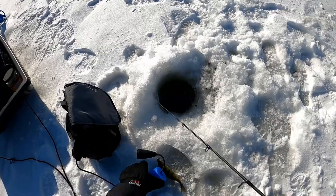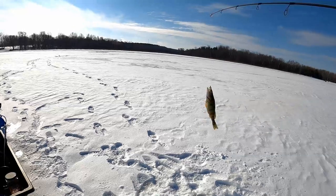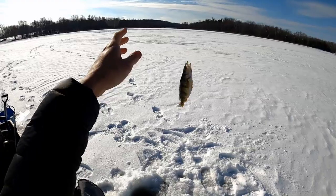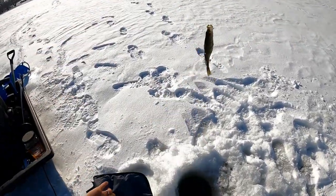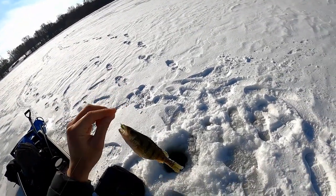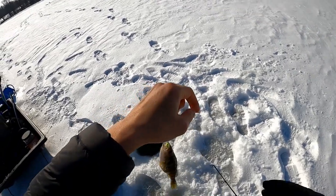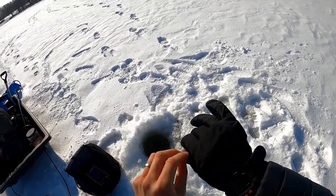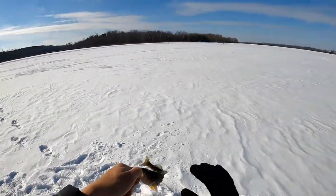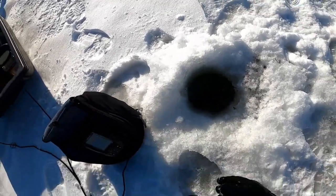It's a bit of a better one. Yellow perch on the Simcoe bug. Should we keep this one? Not sure. Beautiful fish. Let's let it go. Bye-bye.